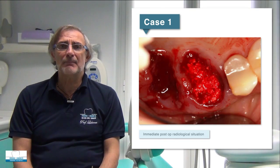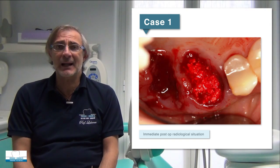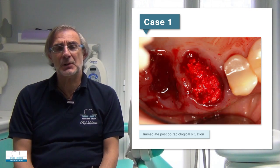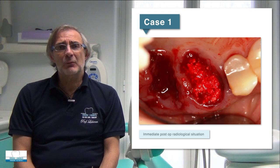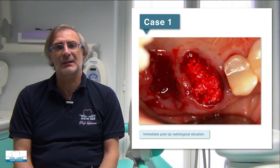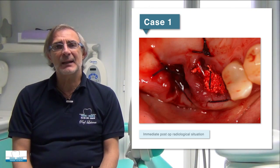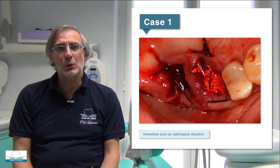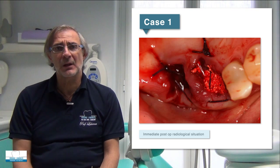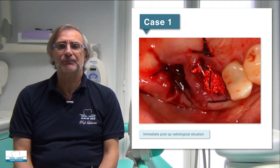Also, we need to remember that our material is an osteoconductive material. So what we expect is a full resorption of it, and that's why we don't have to compact or press too much this material inside the defect, because we want to keep the right space between granules in order to allow the new cell growth and the blood supply to come between the granules.